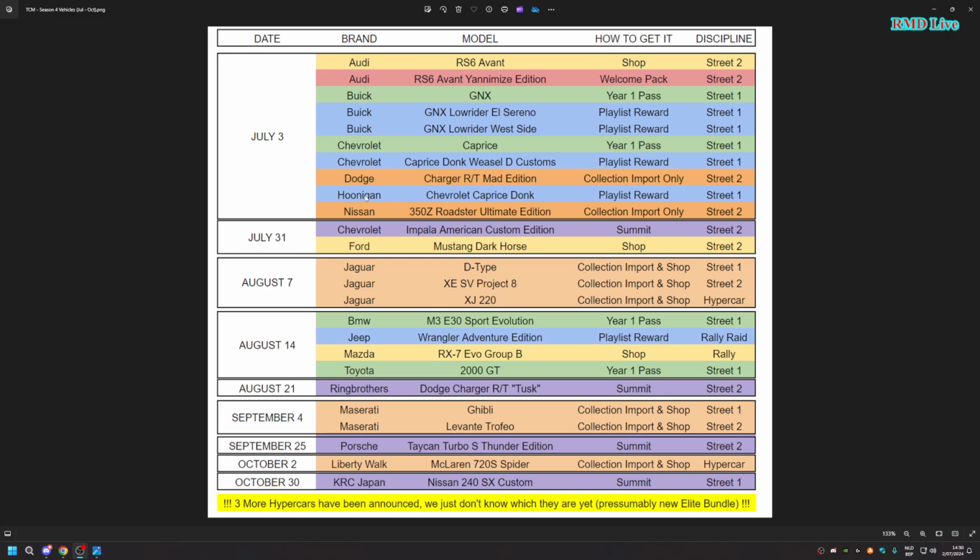We have two collection imports only tomorrow as well. That is the Charger RT Mad Addiction. That is the Crew 2 car coming from one of the seasons, season 11 I think it is. The Mad Skills Volume 2, basically. That was what season 11 was in the Crew 2. The reward car for that playlist is this Mad edition of the Charger. That's why it's a collection import only, because it's the Crew 2 exclusive, as they call that.